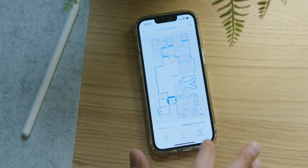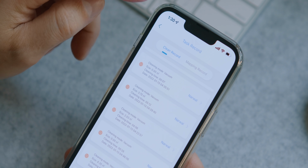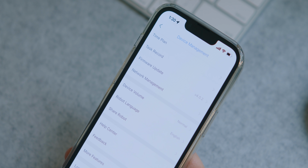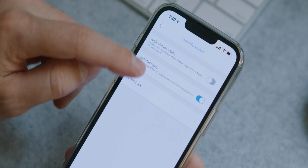So also within the app, you can set things like no-go zones, so it knows where to stay away from, get cleaning status and reports. You can create a child lock. You can set your home layout map. And that's also where you can check your battery status.